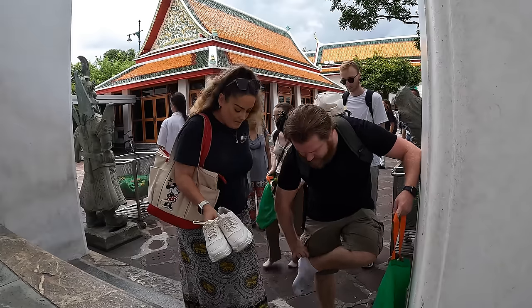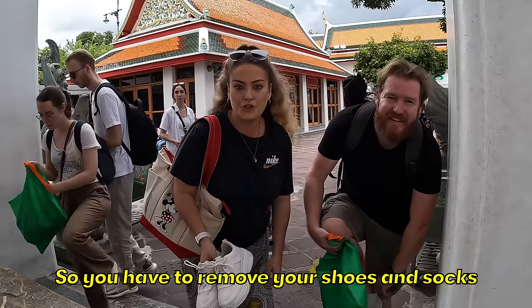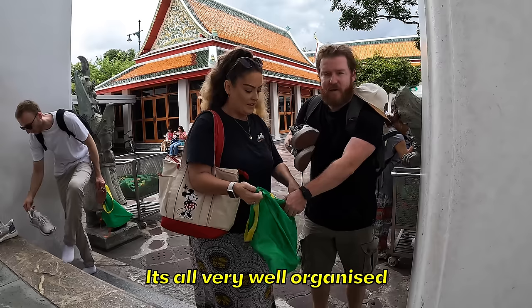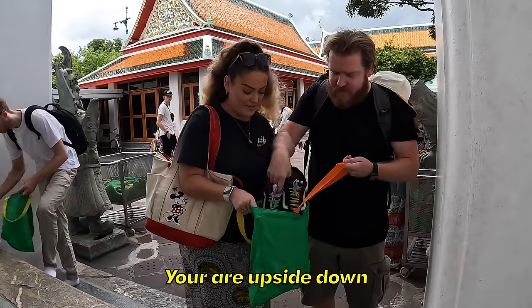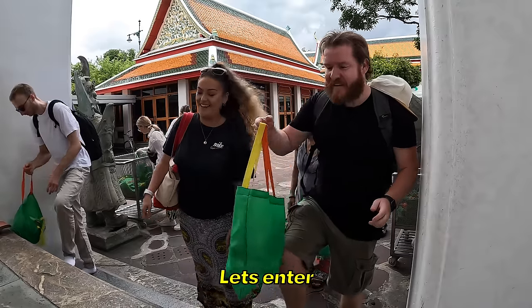So you have to remove your shoes and socks. They give you this bag then to carry them in. Oh, very well organized. Yours are tied down. Oh, sorry. My right foot. Let's enter.